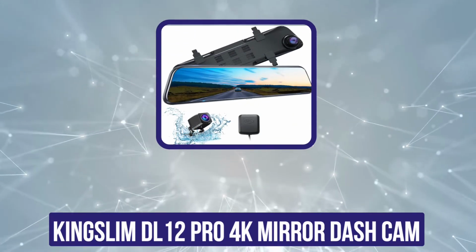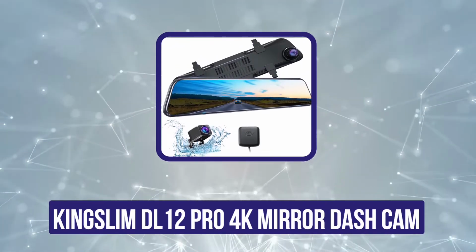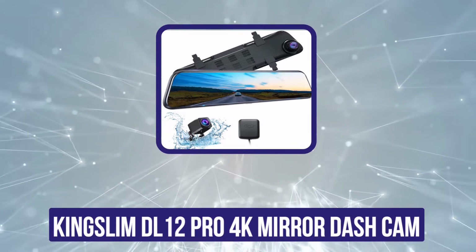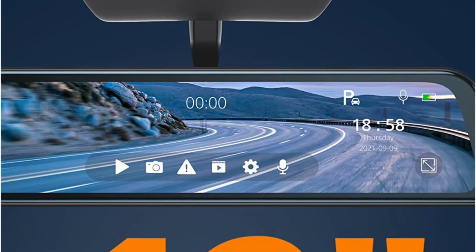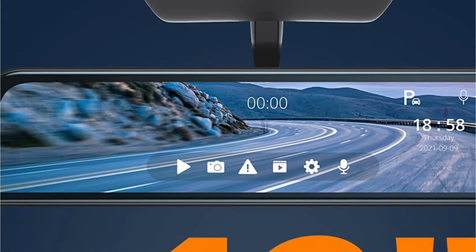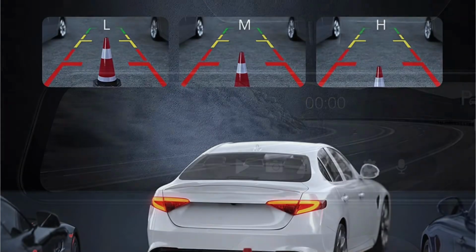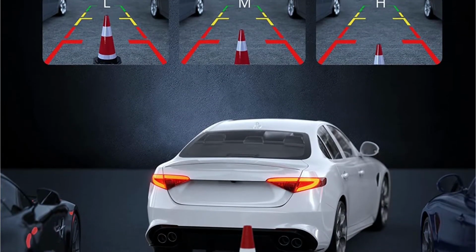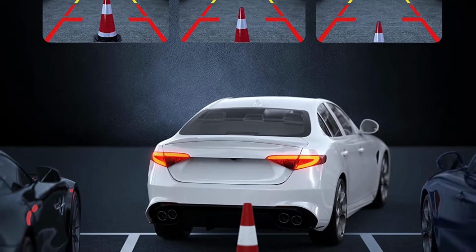Now number 4 is the Slim D L12 Pro 4K Mirror Dashcam. The Slim D L12 Pro is the first option on our list of the best mirror dashcam systems that offer up to 4K recording resolution. As you may already know, 4K resolution is right now the best resolution you can have on a mirror dashcam system. And it is also perfectly compatible with the 12 inches IPS digital display included with the set. You can use the front camera at 4K resolution and the rear at 1080p.